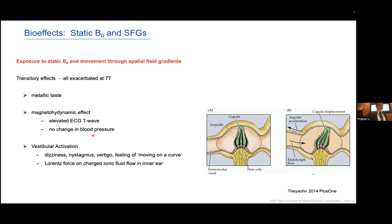I think at 10.5T, there are some small physiological changes, but nothing that's been determined to be significant. So at 7T, we're certainly well below that threshold. Probably the thing which affects most people, patients and subjects, is vestibular activation. So some degree of dizziness or nystagmus or vertigo, or just a feeling of moving on a curve. So when I go into the 7T, everything feels like it twists, and other people experience it as flipping vertically or horizontally. It's curious that different people experience it in different planes.